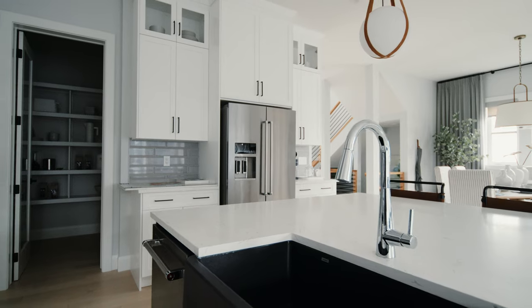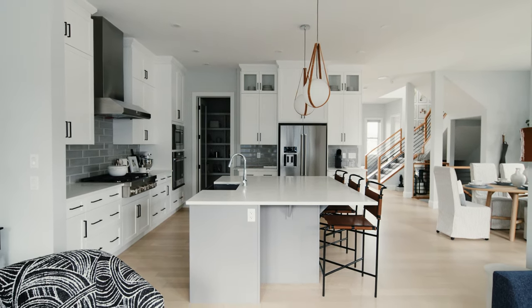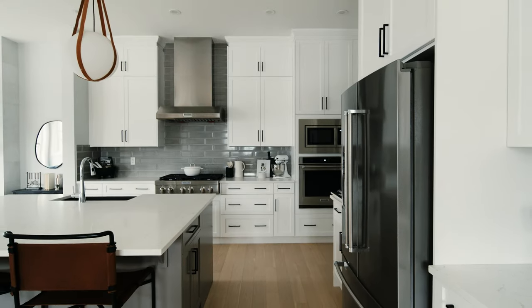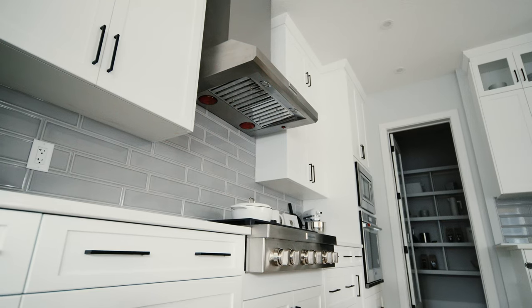Just off the great room here, we have our kitchen, which features an oversized island. With all our homes here in Harmony, we include top-of-line KitchenAid appliances, cabinets to the ceiling with a second set of cabinets, and MDF shelving in the pantry.